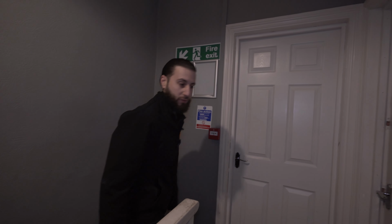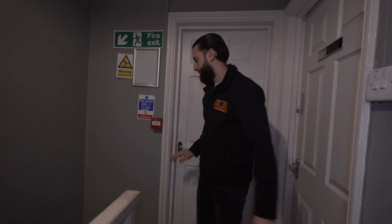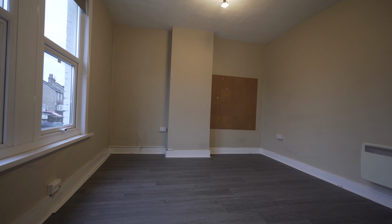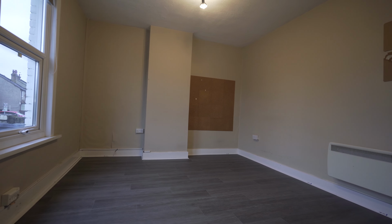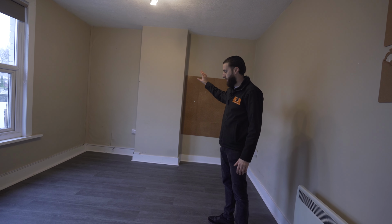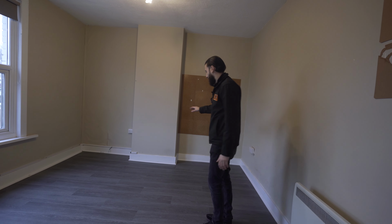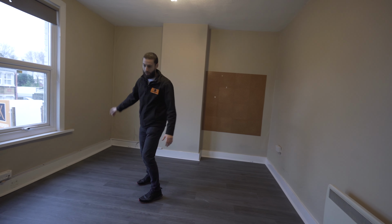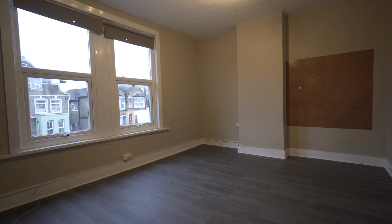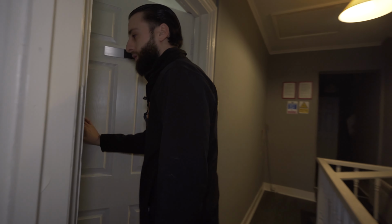Right folks, so this is the first floor. So that's the staircase that comes up. The new staircase will be coming up from the ground floor into this area. And then this will actually be the open plan living room kitchen area. So you can see pretty good sized space. On this level, the chimney stack stays. And you'll have a kitchen going across that wall and then your living space around here. Pretty simple.